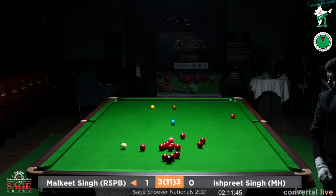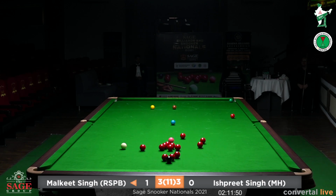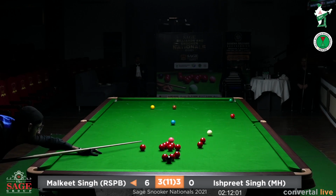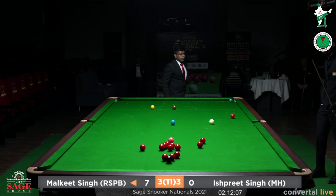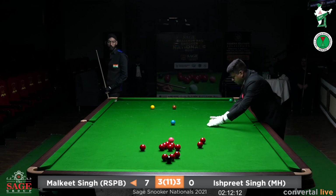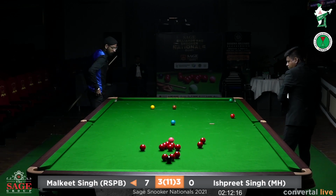6. He didn't come where he wanted, but he's got a red in the center pocket. I can see Shivam Arora sitting in the audience now. He's the one who has beaten Pankaj Advani in the last 32 stage. And that was a match that I did and I will never forget. Shivam Arora played out of his skin like a possessed man.